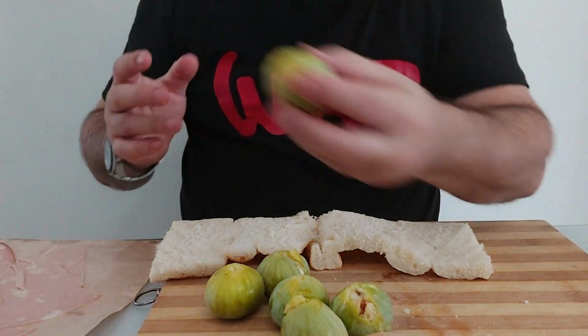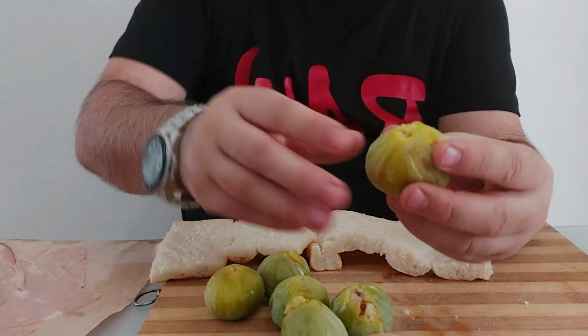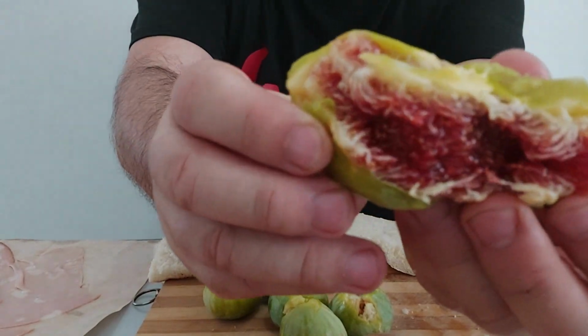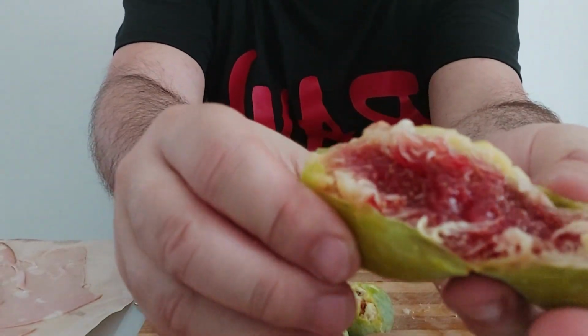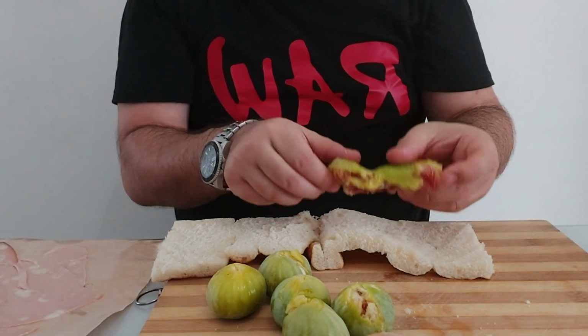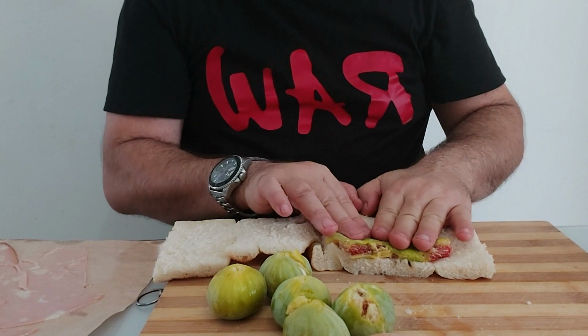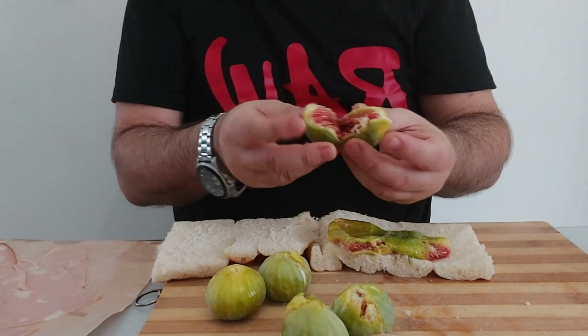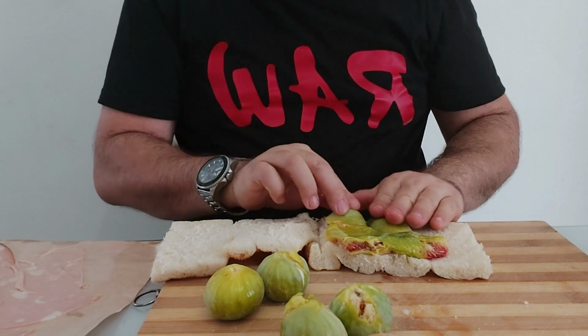You can pick your figs. They're so beautiful. Look at this, watch. Look at that. Look how red they are. Beautiful. That is so nice. This is so sweet. So I'm going to open these up like this and put them straight in with the skin. As long as they're washed and they're very nice, you know where they come from, you put them there.